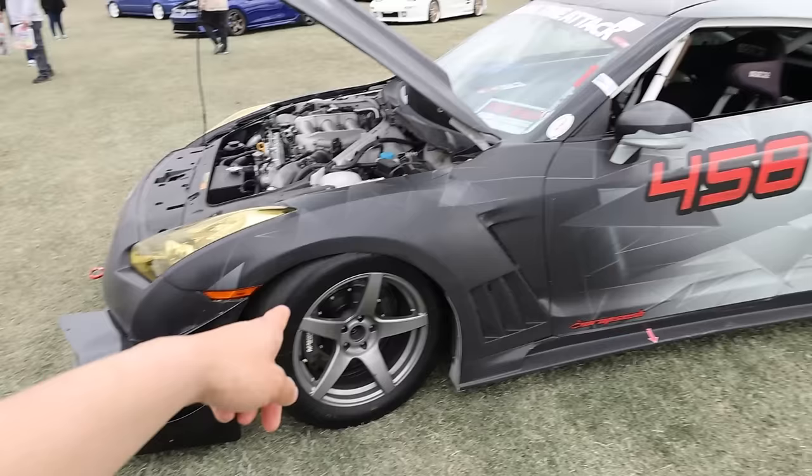Last year you guys brought a machine gun to a knife fight with this R35 GTR race car. Yep. But this year you stepped it up a notch. By tenfold, I would say. So what is this? What are we looking at?